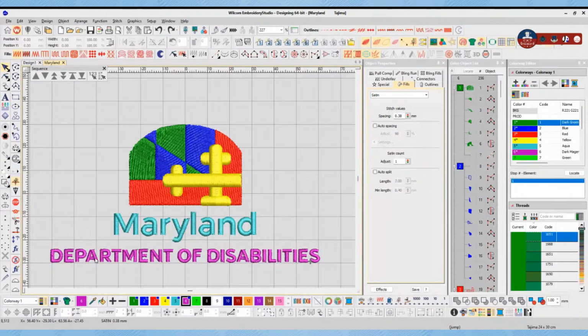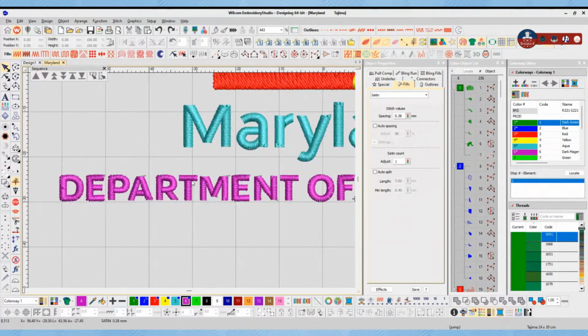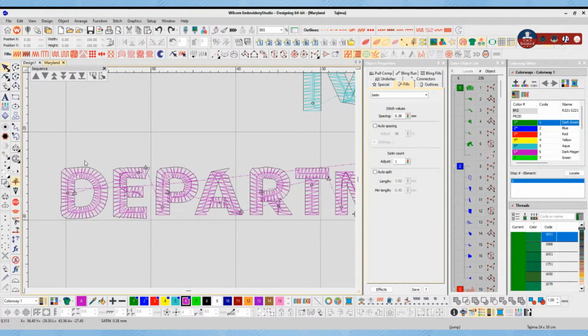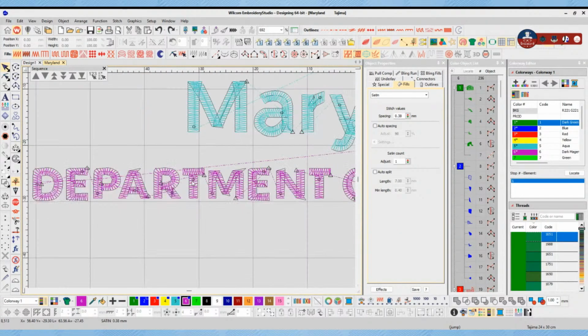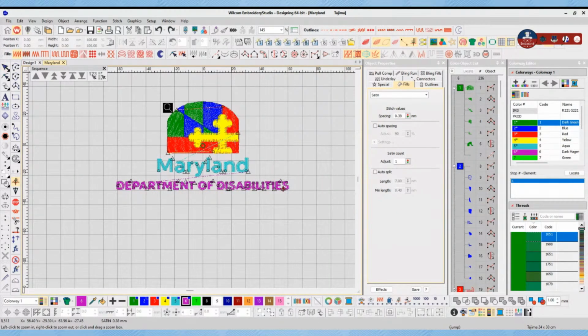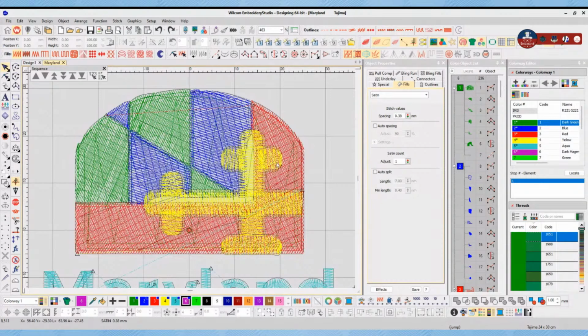Another thing too was there were some rough spots in the text. You can see some rough edges that are coming through this lettering as well, that we're going to go through and show you how to adjust. Well, let me know if there's any questions there, Jeff, if you don't mind.